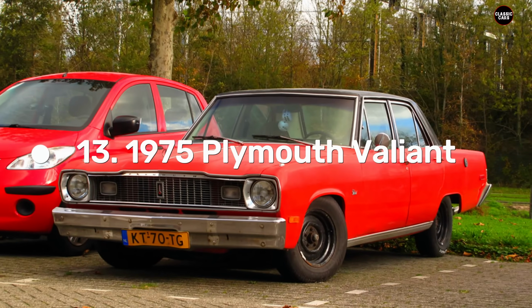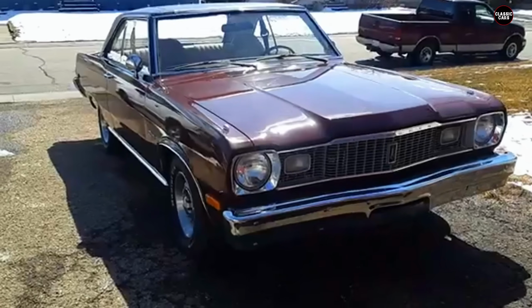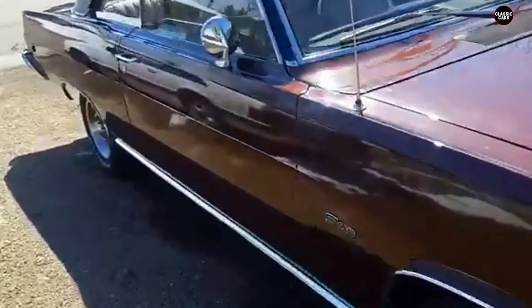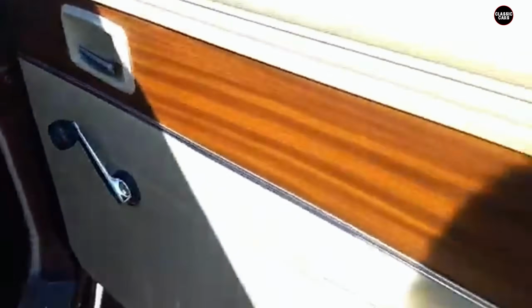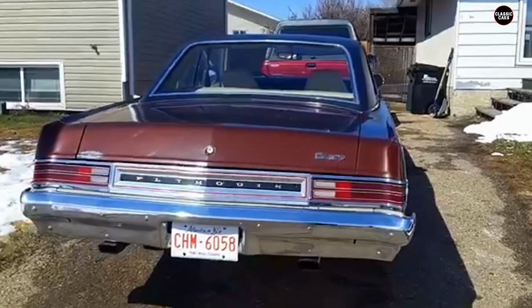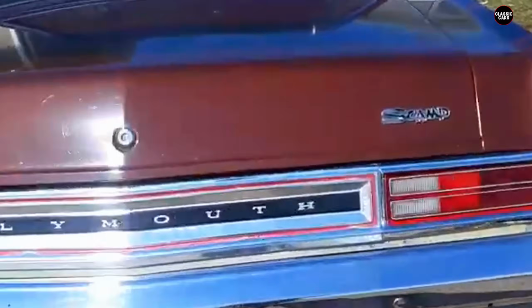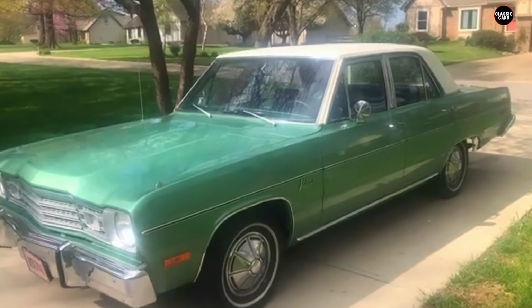The 1975 Plymouth Valiant, part of the long-running Valiant line that Chrysler had introduced in the 1960s, had a reputation that was mixed at best. On one hand, it was known for being a relatively affordable, no-frills compact car that catered to budget-conscious buyers, but on the other, its design and mechanical reliability left much to be desired. By the mid-1970s, the Valiant was starting to feel outdated, and its flaws were becoming more pronounced as newer, more modern competitors entered the market.